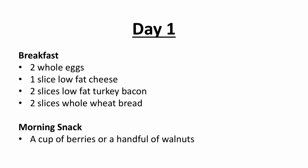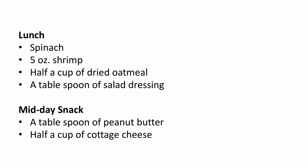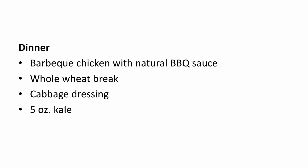Day 1. Breakfast: 2 whole eggs, 1 slice of low-fat cheese, 2 slices of low-fat turkey bacon, 2 slices of whole wheat bread. Morning snack: a cup of berries or a handful of walnuts. Lunch: spinach, 5 ounces of shrimp, 1/2 cup of dried oatmeal, 1 tablespoon of salad dressing. Midday snack: 1 tablespoon of peanut butter, 1/2 cup of cottage cheese. Dinner: barbecue chicken with natural barbecue sauce, whole wheat bread, cabbage dressing, 5 ounces of kale.